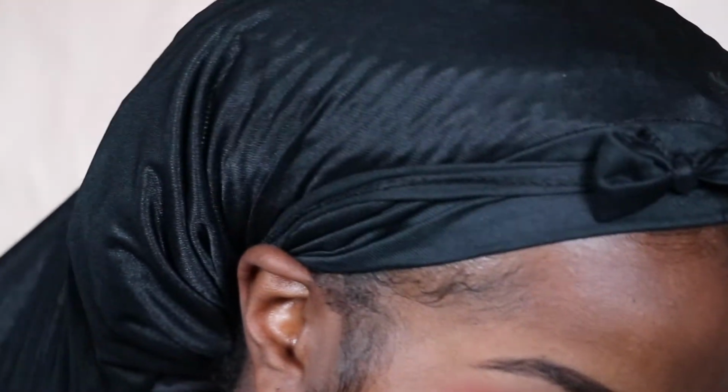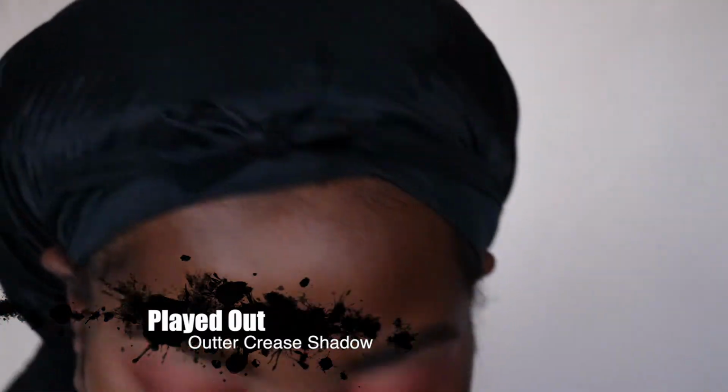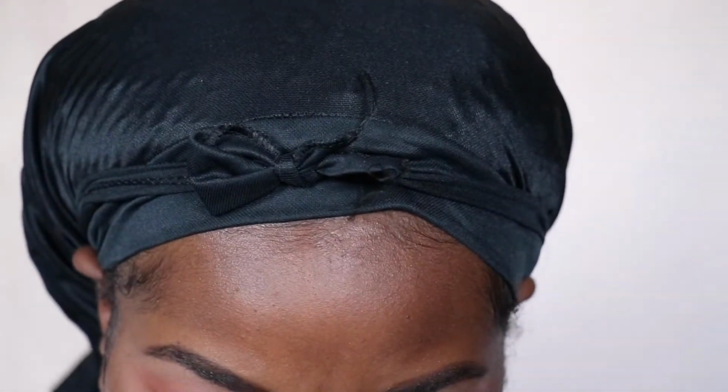Now to add just a tad bit more drama, I'm going to go in with Played Out, which is a dark brown color. This is the one brown in the palette, which I think is great, and I'm going to put it in the deepest parts of the eye.